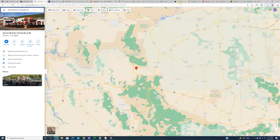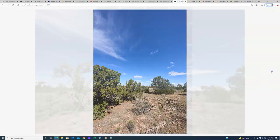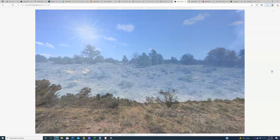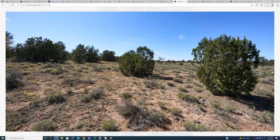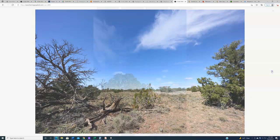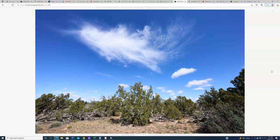Anyway, let me get back to the photo gallery for just a second here, guys. So this is more shots of the land. As I noted earlier, they become a little visually redundant. As noted, there are no utilities available on this property. There's no fencing on the property. There are probably some property boundary markers out there, though our photographer could not find them.